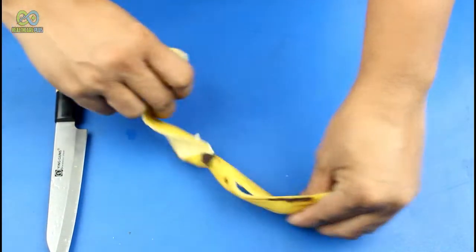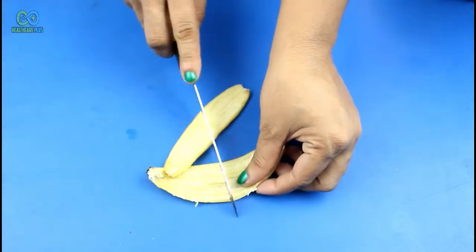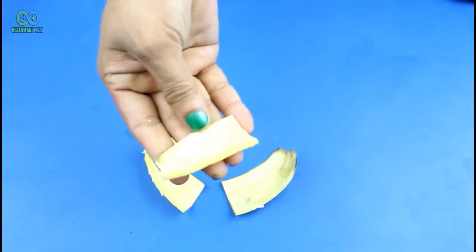It contains enzymes that hydrate skin, heal scars and blemishes. It is a natural exfoliant to remove toxins from pores. Banana peels are rich in antioxidants that fight the germs that cause acne.